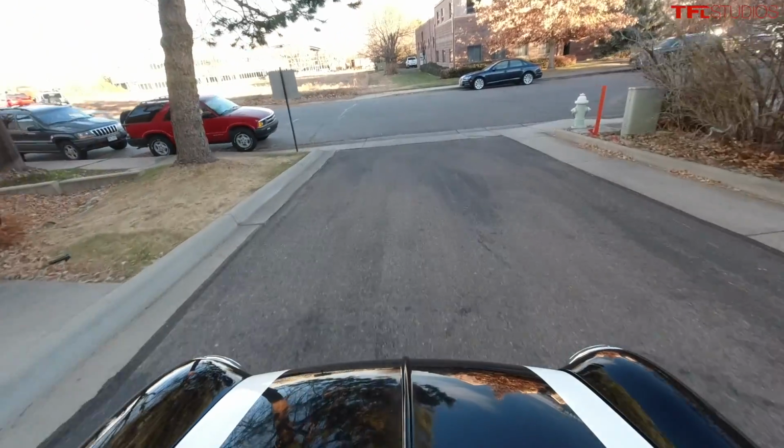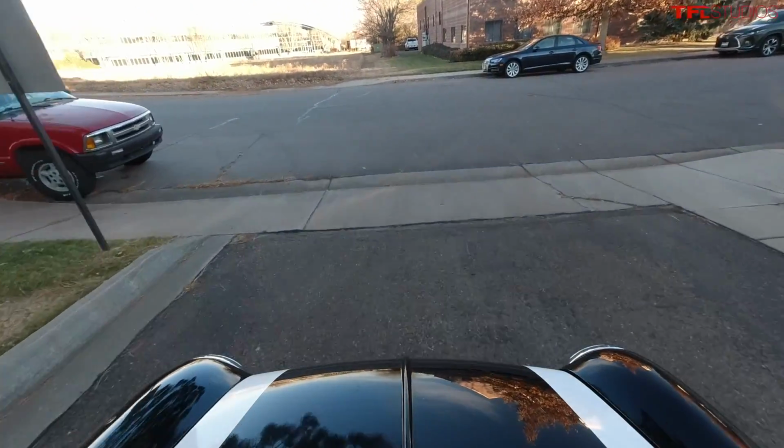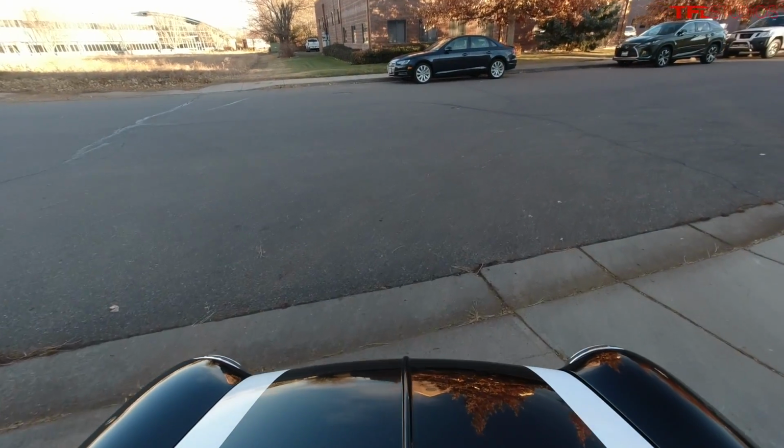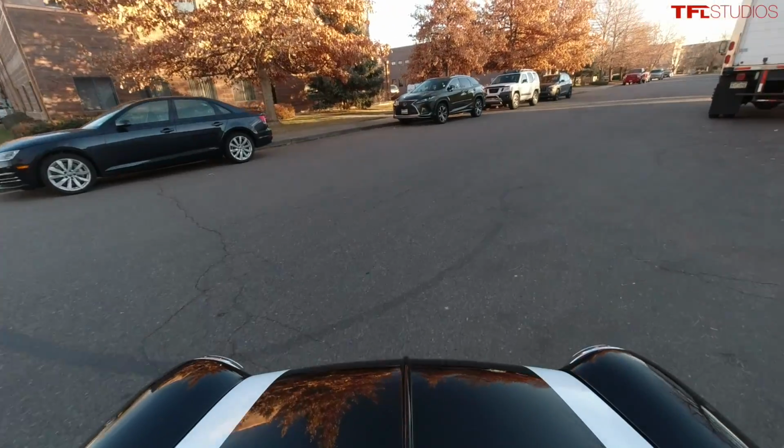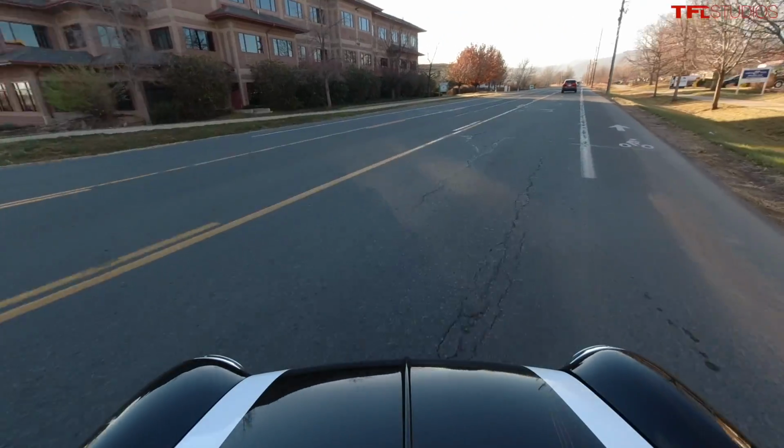So I'm assuming that you still have to go very slow over this dip. Yes, it's quite a low car. You're right. It's weird. It's like I'm driving a boat. Not because it leans, but because I'm on the right side.